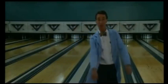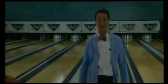Well, that was pretty good. But suppose we had a heavier ball, like 4 or 5 kilograms. Then it would have enough momentum to knock down every pin every time. Now, that would be cool.